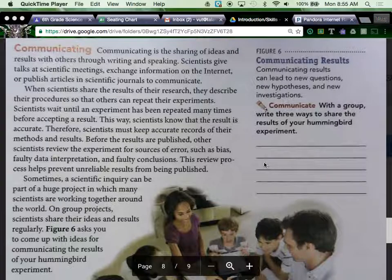Communicating. Communicating is the sharing of ideas and results with others through writing and speaking. Scientists give talks at scientific meetings, exchange information on the internet, or publish articles in scientific journals to communicate. When scientists share the results of their research, they describe their procedures so that others can repeat their experiments. Scientists wait until an experiment has been repeated many times before accepting a result.